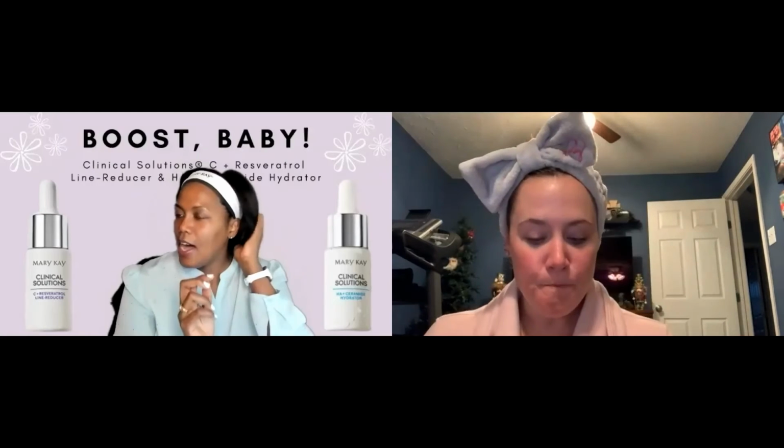Very rarely. Most people that use Clear Proof sometimes will have dry skin because of that salicylic acid in there that pulls from all of the bumps and stuff. They try to pull it all out from under the skin. So sometimes they do, which is why this is so good because they can use this as an add-on. But you don't have to use them both because I won't need to. I will only use the line reducer.